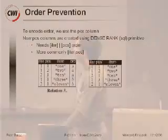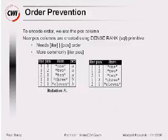Number of optimizations. And one of them is order prevention. Obviously order is quite important in these plans. XQuery maintains quite strict notion of order. So we encode order using this extra POS column.